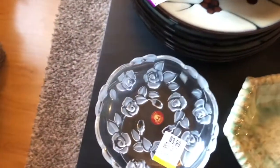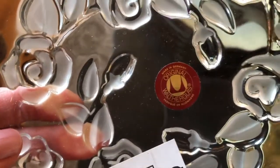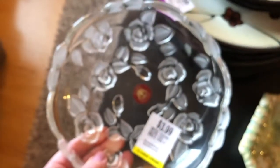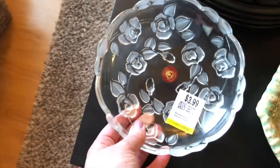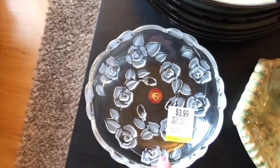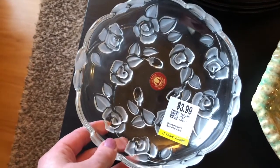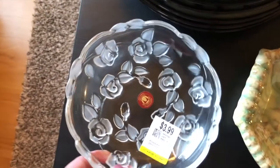The next thing I found was actually this beautiful bowl. I'm not sure if it's real crystal or not. I did check the comps on this. It's made in Germany and it's by Walther Glass. And it's just beautiful with the little roses. Just a beautiful dish. And like I said, I did check the comps on it and some of them sold on eBay for $20. So for $3.99. And actually we had a coupon as well. We had a 20% off coupon because we donated. So actually it would have been $3.99 minus 20% off. And yeah, they sold on eBay for about $20. I'm not quite sure if I'm going to keep this for myself yet or if I'm going to list this. I'm not quite sure yet because I really like it.